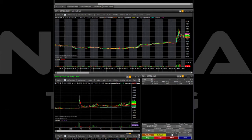Let's see. Someone was asking me, how do they look for support? For support, if you want to look for support and not just support but resistance levels too, you have to look at previous trading sessions. You don't want to look just at intraday levels. You want to look at previous trading levels.